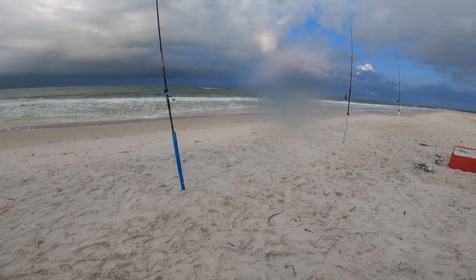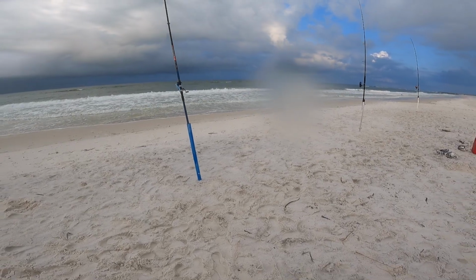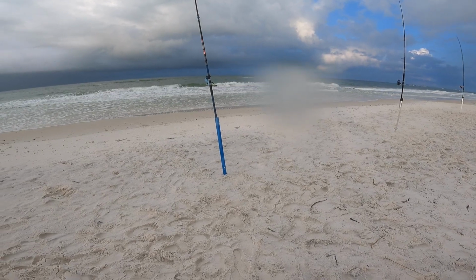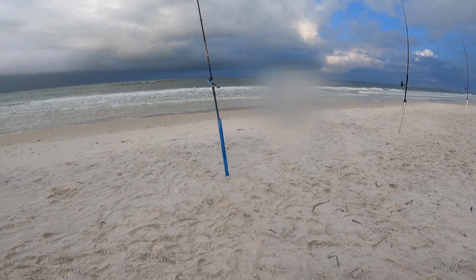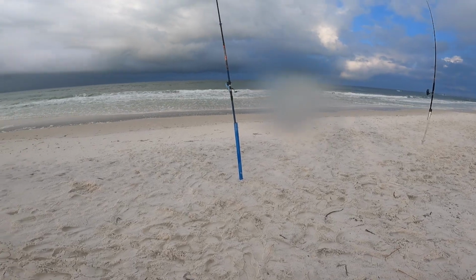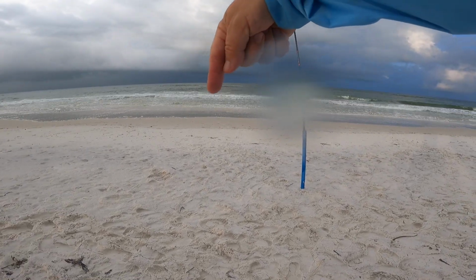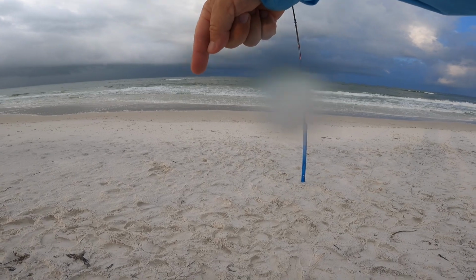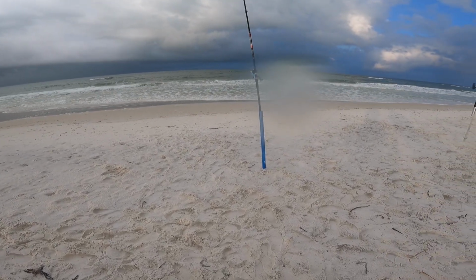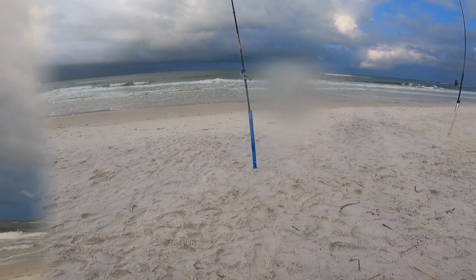We've caught two catfish, small catfish, and that's about it so far. The water's really not that bad. It's not rough. There's one deep little trough kind of right out in this area, right past that first break, and that's where we caught the two catfish, but things have really slowed down since then.